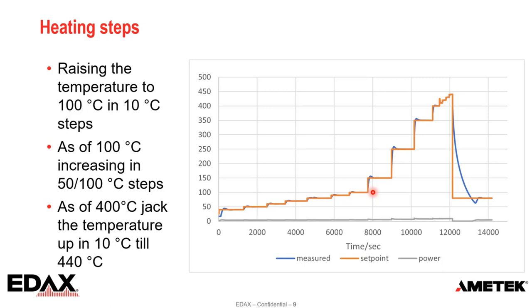The procedure of heating is drawn graphically and shows the steps of heating. The x-axis represents the time and the y-axis the temperature. You can see three different colored curves. The orange curve represents the set points. The blue curve shows the measured temperature, and the gray curve the regulated power of the temperature controller.